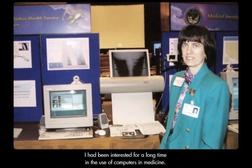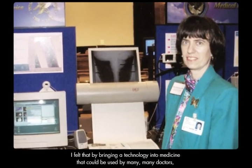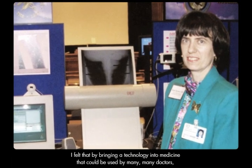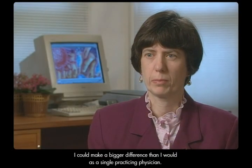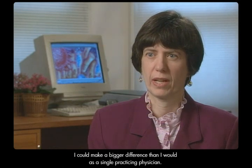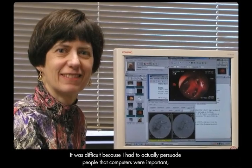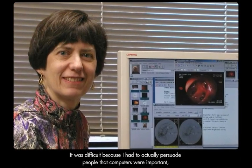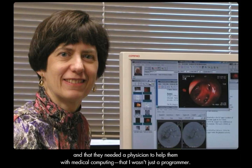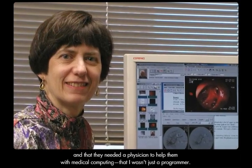I had been interested for a long time in the use of computers in medicine. I felt that by bringing a technology into medicine that could be used by many, many doctors, I could make a bigger difference than I would as a single practicing physician. It was difficult because I had to actually persuade people that computers were important and that they needed a physician to help them with medical computing, that I wasn't just a programmer.